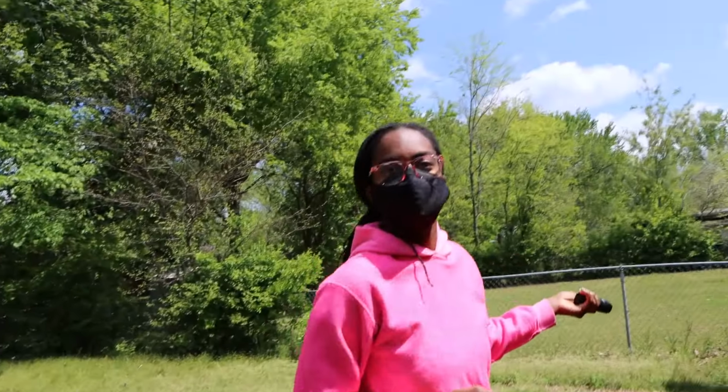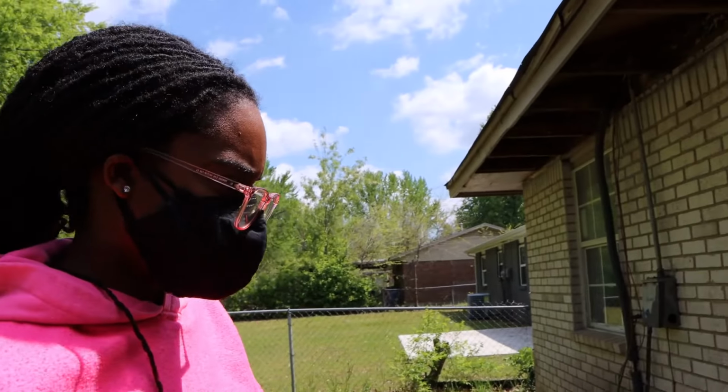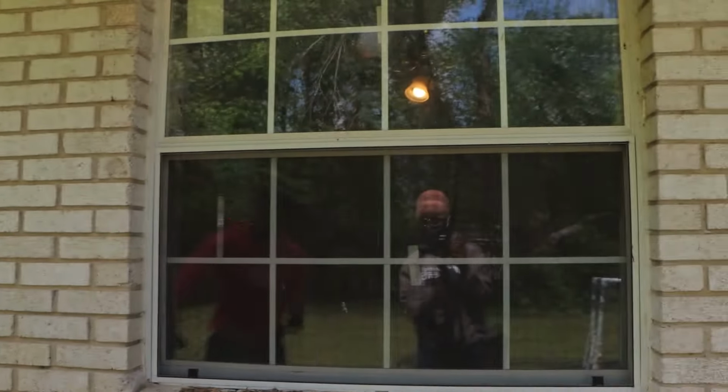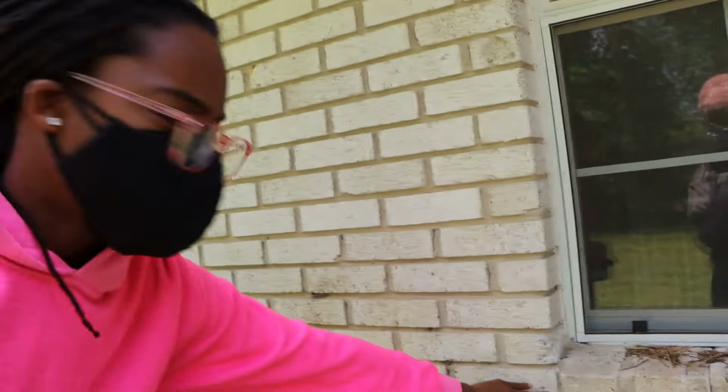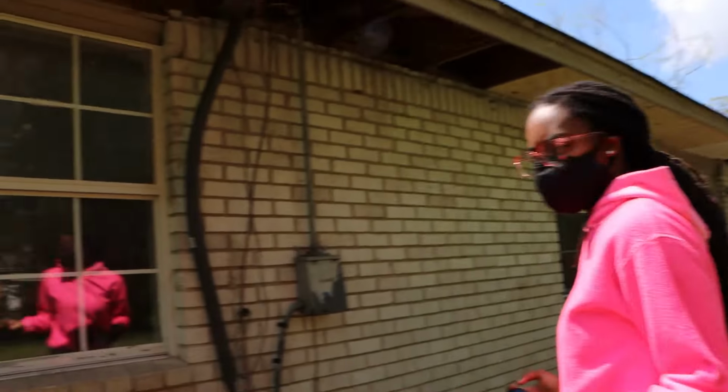Looks like something's going on with the AC. But I am seeing right here, again, you've got the white caulking where they tried to repair this crack. Doesn't look too bad though. So the brick doesn't look bad, but it does look like under the windows there's just a little bit of cracking. It's not bad.